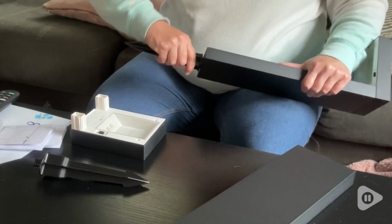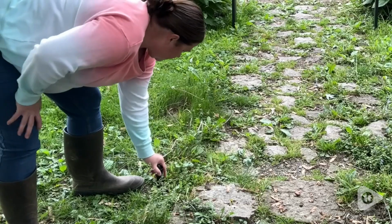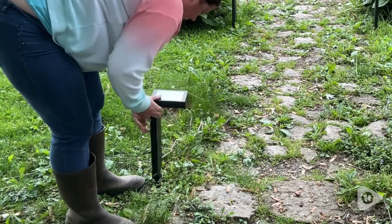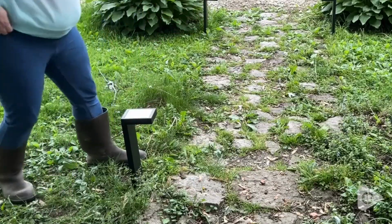They came with everything you need to easily put them together and stick them in the ground. I have kind of a rocky soil and it usually gives me a lot of trouble with landscaping, but these went into the ground very easily and they're very nice and stable.